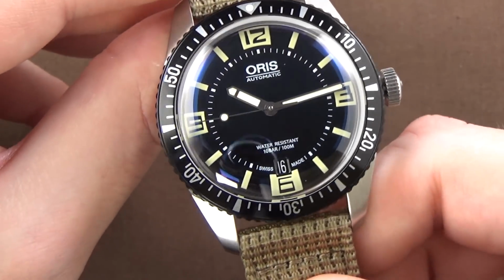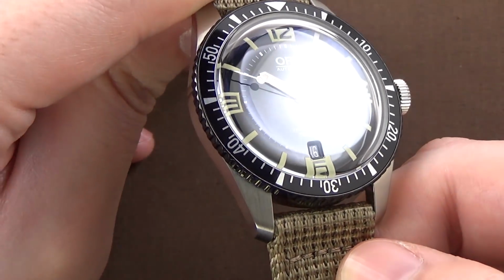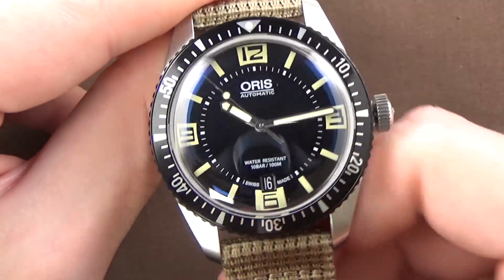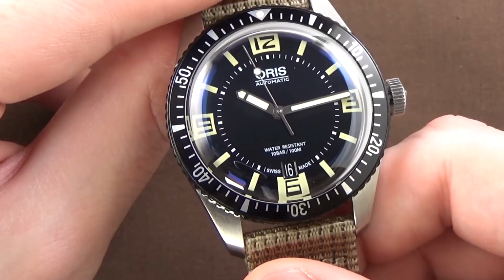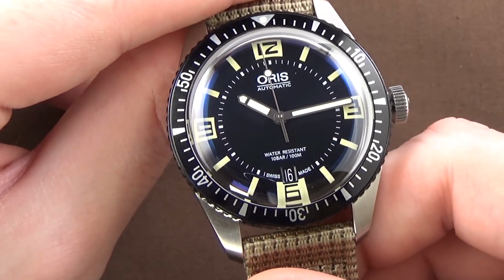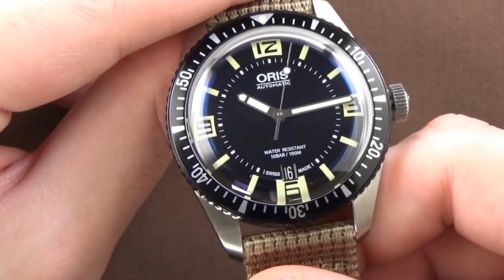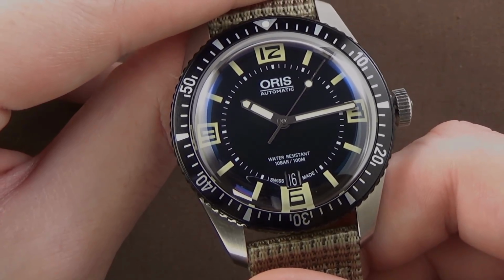Again, you're going to get reflections no matter how much AR coating you have on a crystal with this much of a dome. But yeah, I really do like it. It's very clear, very legible. I haven't had any problems with it in the multitude of different lighting conditions that I've brought this watch into to try to read it. Overall, it's a very nice crystal.